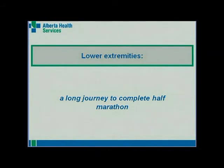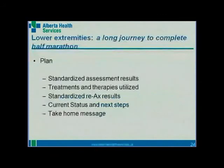Here we go. A long journey to complete a half marathon. That looks impressive, but it is actually impressive. So again, I'll go through the same kind of plan to present this case. I'll go a bit quicker though, because I don't think I have much time left.